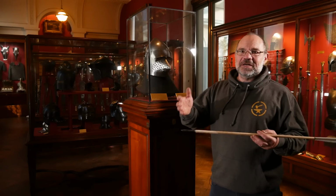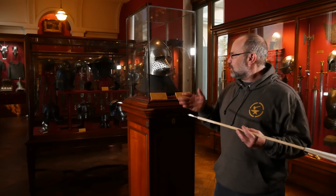Hi, it's Todd from Todd's Workshop, Todd Cutler here, and today I'm in the Wallace Collection. Toby Capwell is going to come in, the Arms and Armour curator here. He'll talk to us about this helmet in a bit. But right now, why am I here?